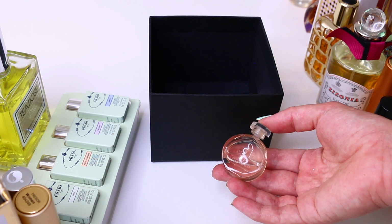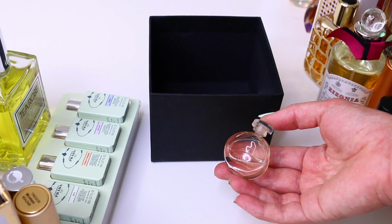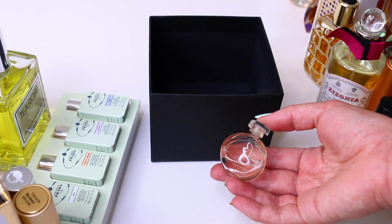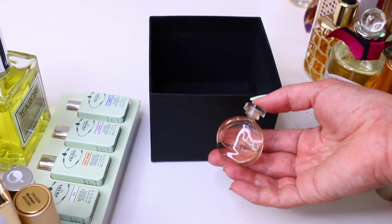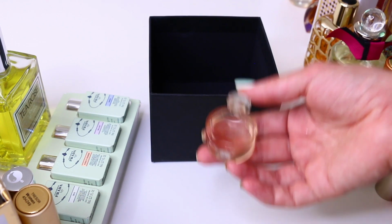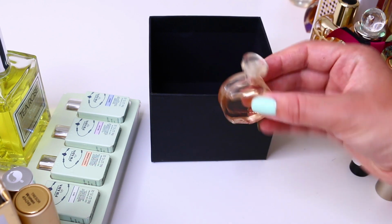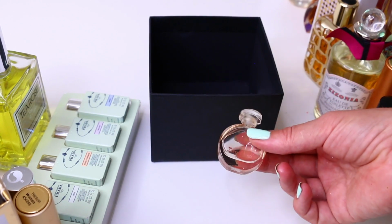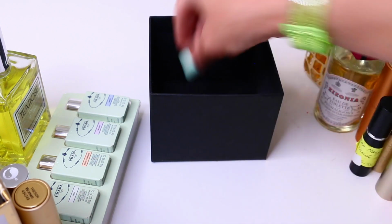It's kind of like a quintessential millennial type of scent. I imagine a lot of people who love the color millennium pink will find this to be delicious. To me, it's almost too early. I'm not gonna lie. So, in case you're interested in swapping, this is also not that easy to find in the States. So, if you want it, you can have it.